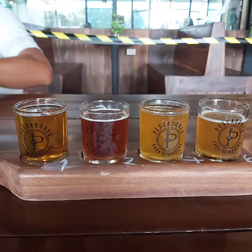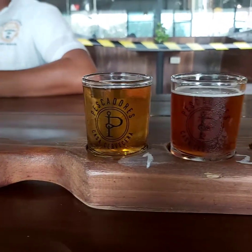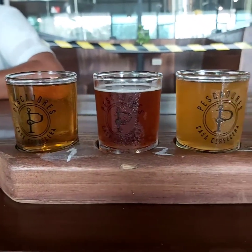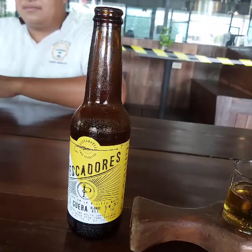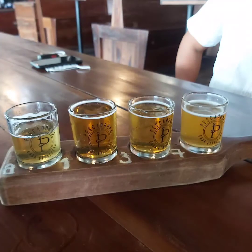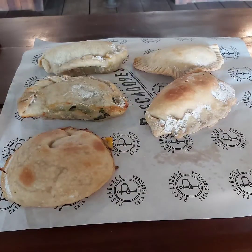The tour includes a sample flight of beer. I had the blonde, the red, the mango blonde, and the habanero. The red was my favorite. Some empanadas were also included, and they were quite good.